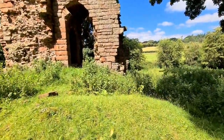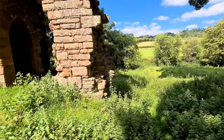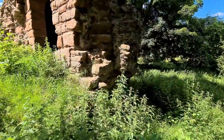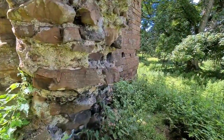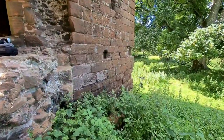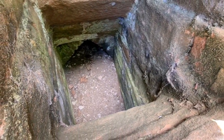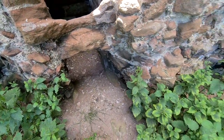We'll walk around it and show you the back end. It's really nice and peaceful here. Nice place to come for a picnic. There's a hole there, that's that hole I filmed. Not quite sure what it is.